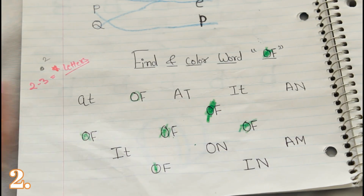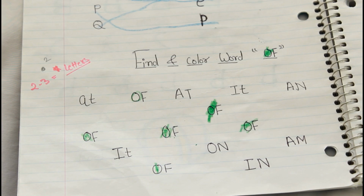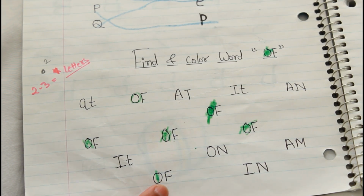Next one is again the reading one, and for this they have to find the particular word. Give them only 2 to 3 letter words at a time, because it's easy for them to recognize and read that way, because they are very young to read 4 and 5 letter words.